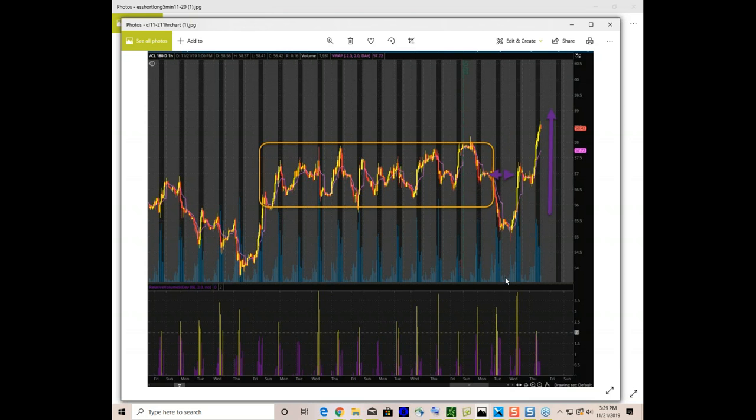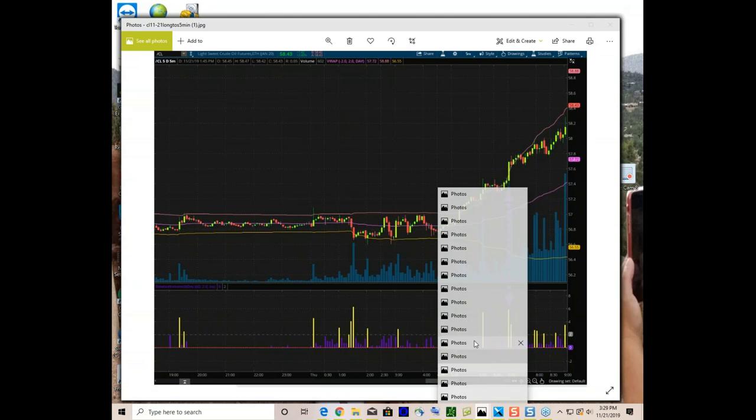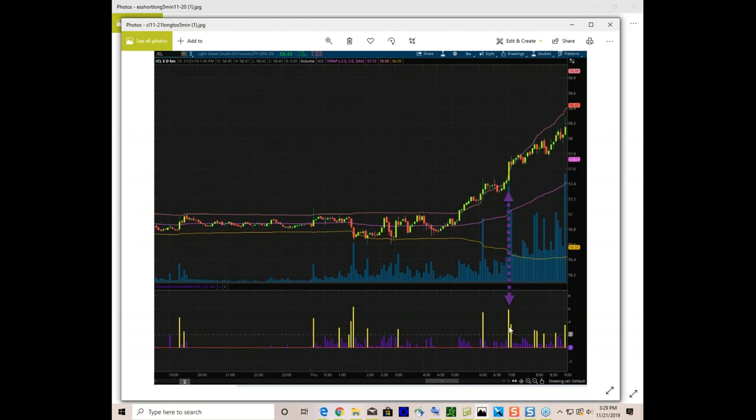Yeah, absolutely. So this is the open, 7 o'clock my time, Mountain Standard. So you see, again, this is the key. You see the high relative volume to pique your interest. Here we go, we rip up.